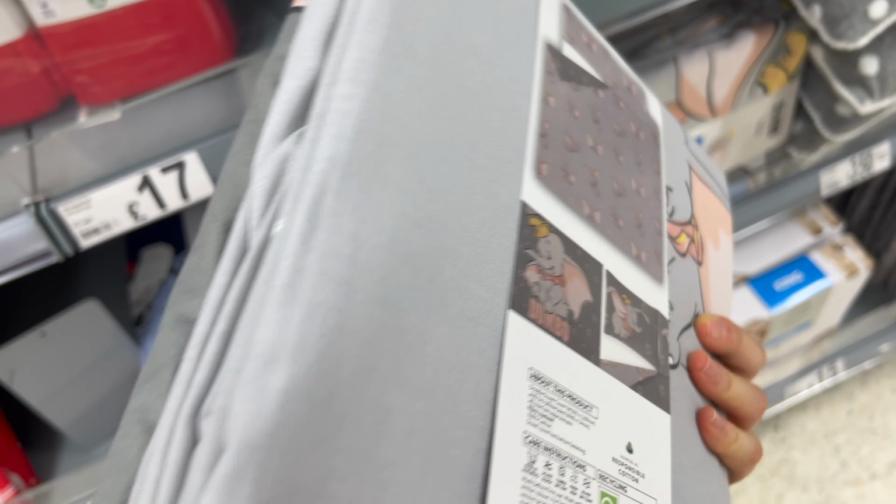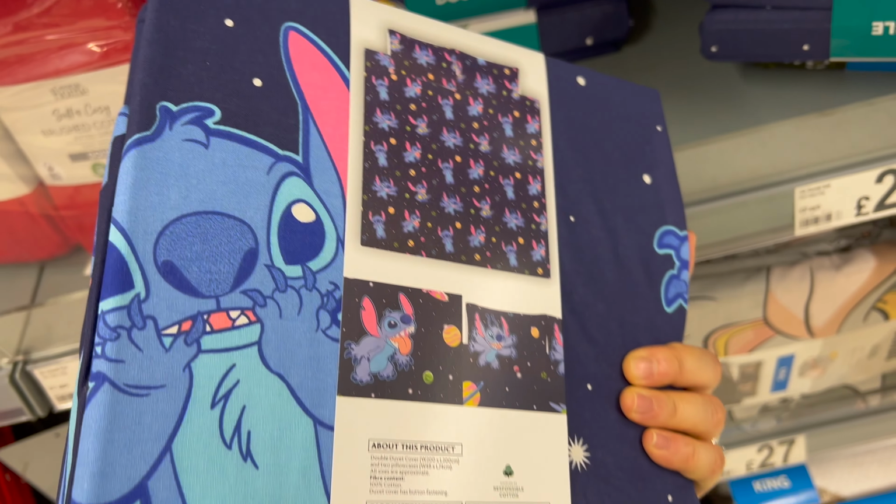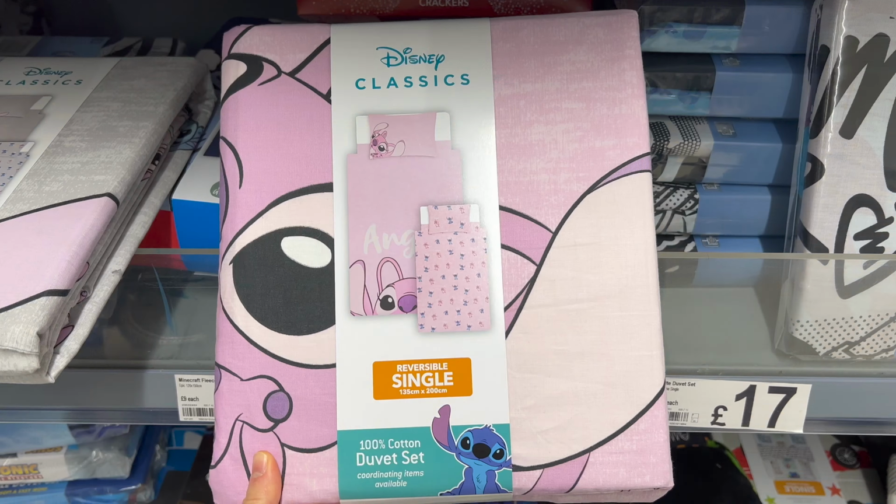If you are looking for more Disney products, don't forget to check out my other Shop With Me videos on the Disney 100 merch from Primark and at the Disney Store.